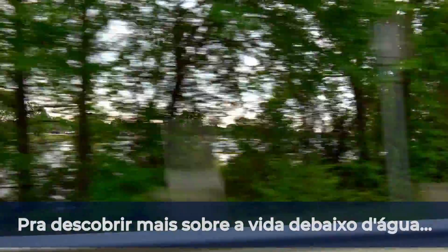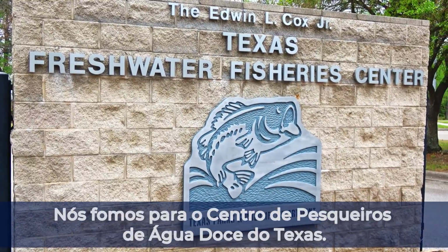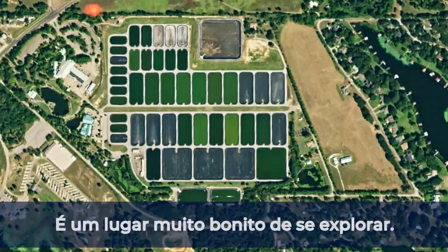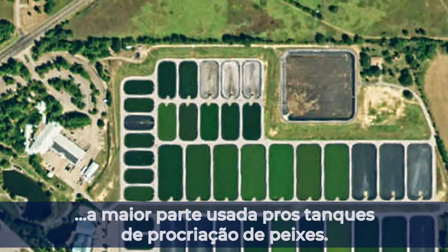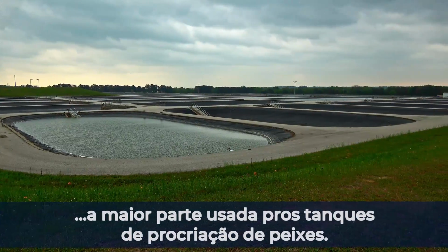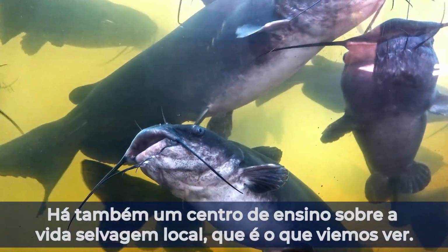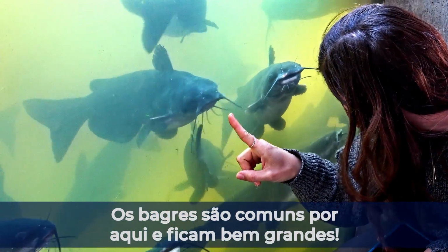To find out more about the underwater life at Cedar Creek Lake, we headed over to the Texas Freshwater Fisheries Center. It's a beautiful place to explore and just spend a couple of hours wandering around. The entire facility takes up about 107 acres near Athens, Texas, most of which is dedicated to the hatching tanks. However, there's also a conservation center dedicated to teaching people about the local wildlife, and that's what we were really here for. We found out that catfish are particularly common around here, and they get quite large.